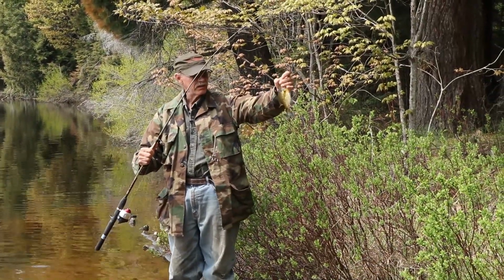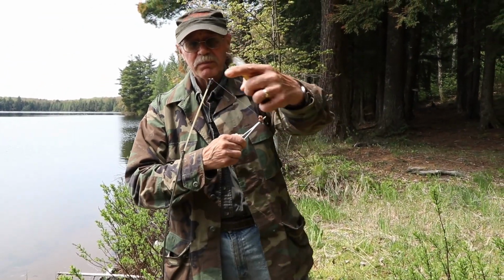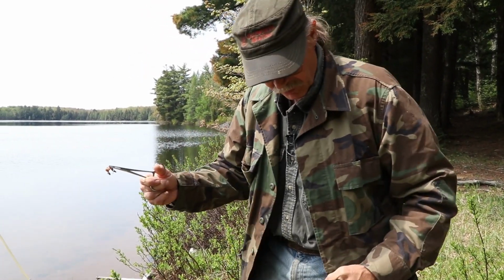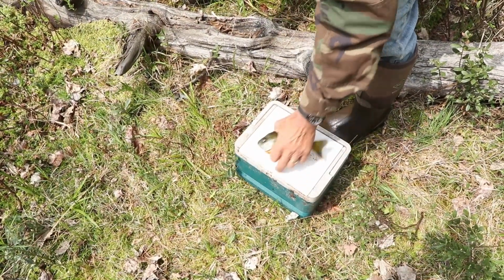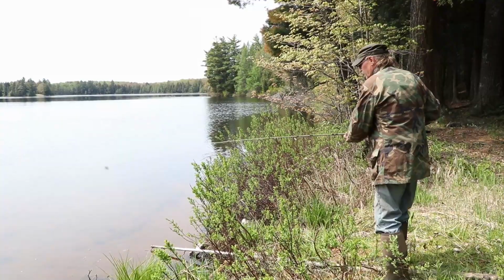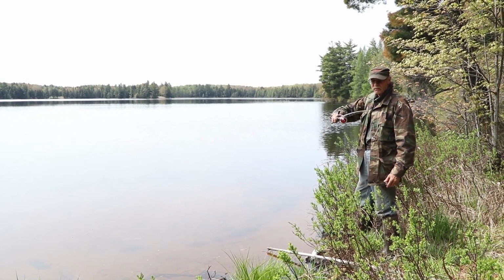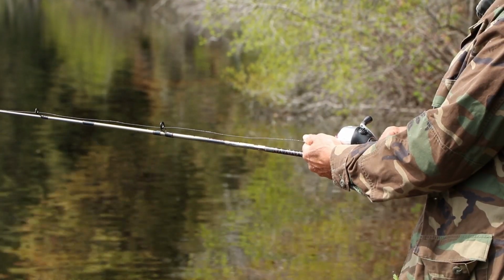About 7.5. My setup is just a number 6 hook and one little split shot sinker and a hunk of night crawler. Very cheap. Way to go. Light line, I don't know if I got 4 or 6 pound on here right now. It's a cheap way to fish. I mean, it doesn't cost you much. Rod and reel for about $15 and hooks and sinkers, and enjoy yourself. Get a meal.